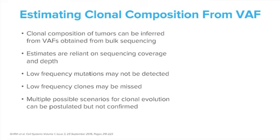Also, in studies in which the idea is to look at clonal evolution that occurs with treatment over time, you may be able to postulate clonal evolution from changes in variant allele frequency from bulk sequencing. However, there are multiple scenarios that are often possible from these estimates, and therefore these become guesses rather than true observations of changes in the actual tumor clones that occur over time.